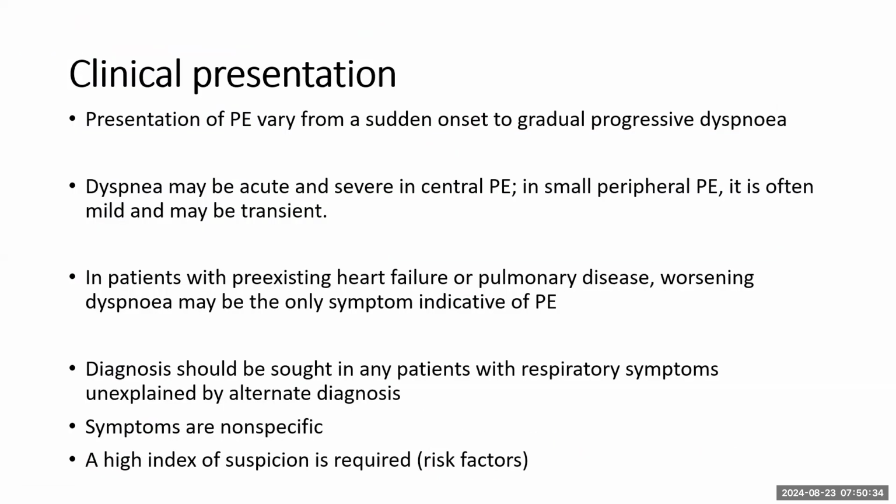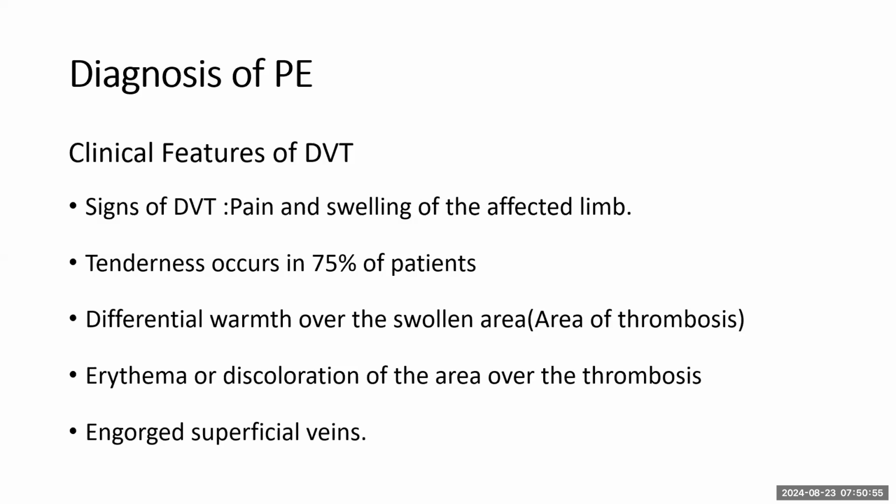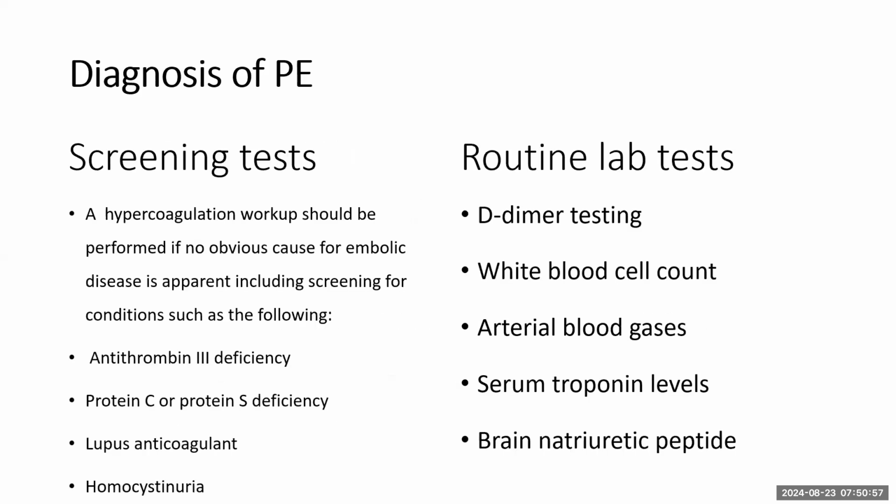For the clinical presentation, the patient's presentation of PE varies from sudden onset to gradual progressive dyspnea. For patients who have pre-existing heart failure or pulmonary disease, worsening dyspnea might be the only symptom indicative of pulmonary embolism. So we need to have a high index of suspicion. Other clinical signs and symptoms include tachycardia, rales, and lower extremity edema. Then there might also be features of deep venous thrombosis.